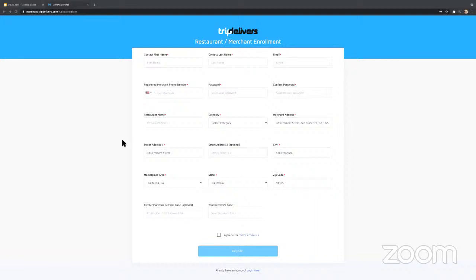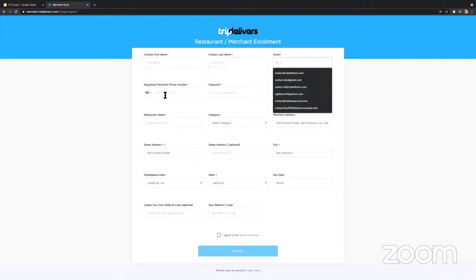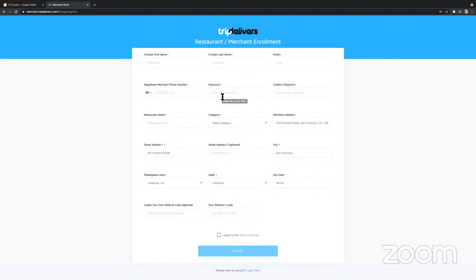Amazing, okay. So again, we're gonna go over the first name of the contact or the owner, the last name, email, a registered phone number. That is the restaurant's phone number. It is not the owner's cell phone. It is a registered merchant phone number. The password, again, create your own password. If you forget it, you can always click forget. But create something that the restaurant owner will remember.